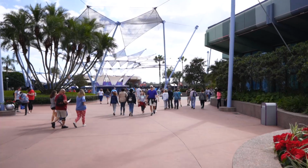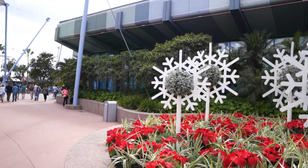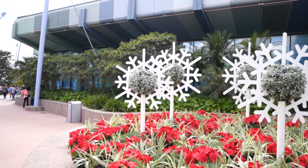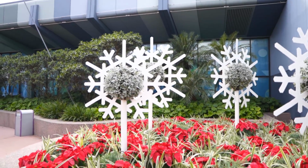But it's open now. Before we make it all the way over to the pin station, right here they've got some snowflakes with plants inside of them and lights. I wonder if Living with the Land has some Christmas decorations out. I bet you they do.